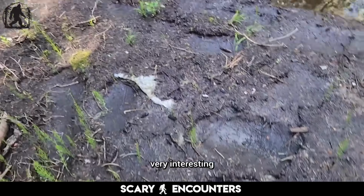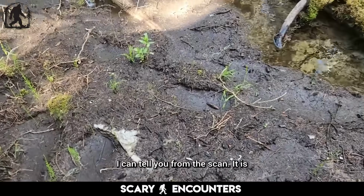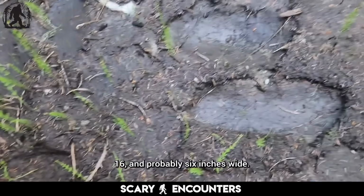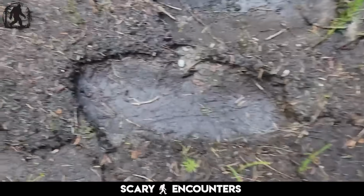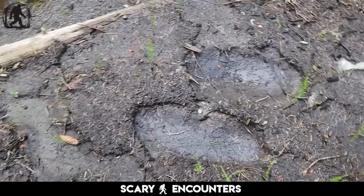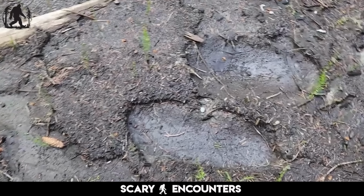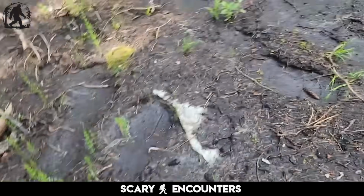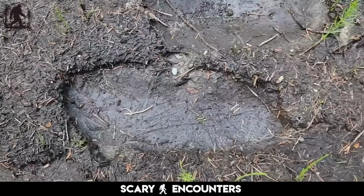So it's very interesting. Just curious what the size of this one is. I can tell you from the scan, it is 16 and probably 6 inches, 8 wide, right? The team takes a closer look at the size and shape of these mysterious impressions. One of the tracks measures 16 inches in length. The front is nearly 7 inches wide, tapering down to a heel that's just over 5 inches across. It's massive, far larger than any human foot, and broader as well. Even without clear toe impressions, the depth and spread of the track are compelling.